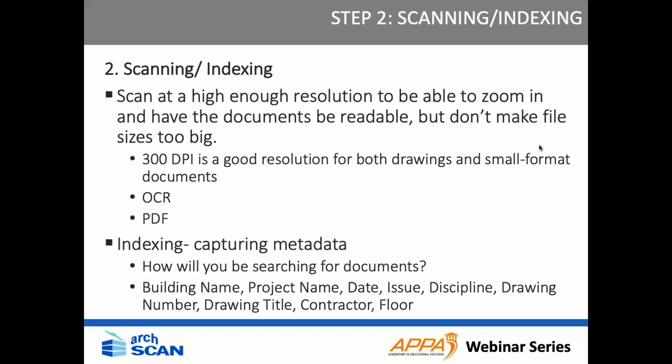This is all really critical information if you need to search for a document in a particular way in the future. So think about what information you might need, but I would also caution you against going overboard because indexing is expensive to capture all of that information. So think about how you're going to be looking for documents in the future and capture that information that you'll need, but don't go too much over that.